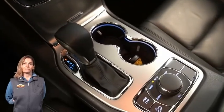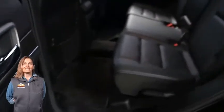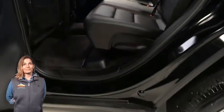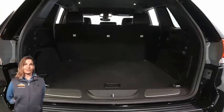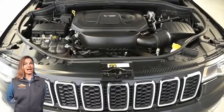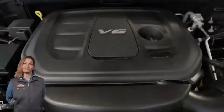SELEC-TERRAIN system, remote start system, heated second row seats, power liftgate, 3.6-liter V6 engine, and so much more. For additional details, visit us at marinocjd.com, stock number 3371A.